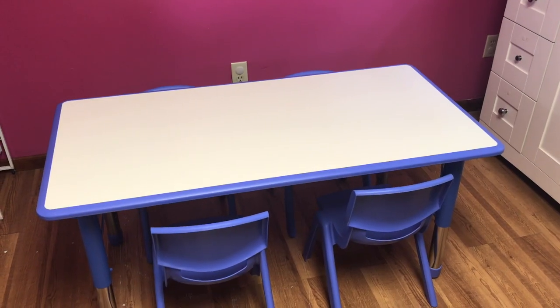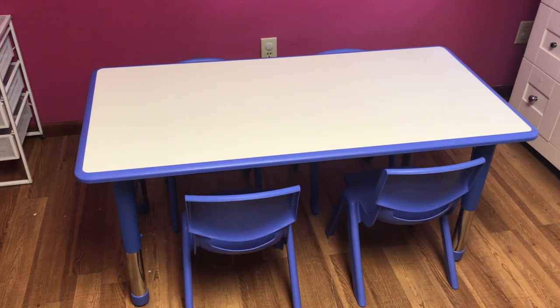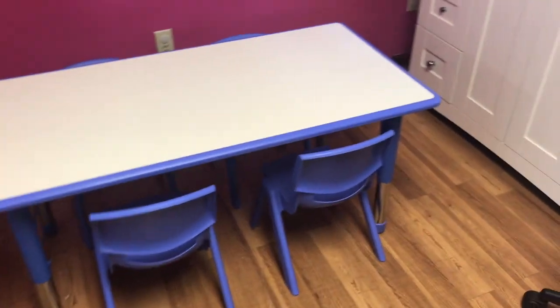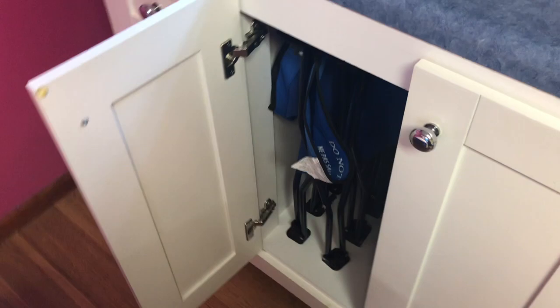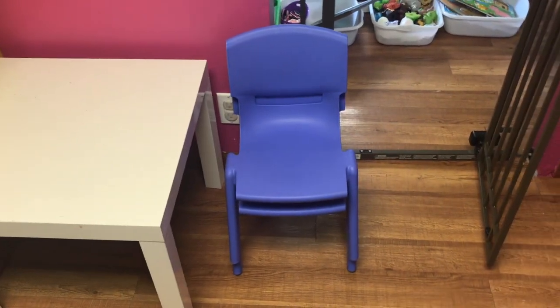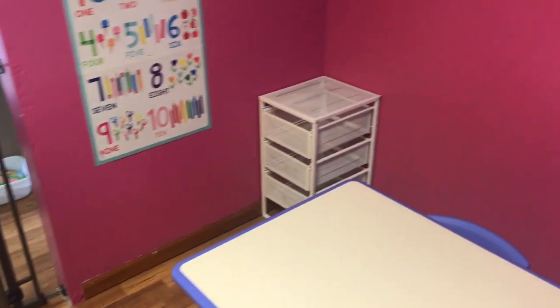So here is this table all put together. I just love it. It is a perfect size. It's not too big. I still have plenty of space to be able to open up this cabinet to get the kids' nap mats out. And I will only need 4 chairs for this coming school year. But it came with 6, which isn't a bad thing because I can always use 2 more chairs in a center or something like that.